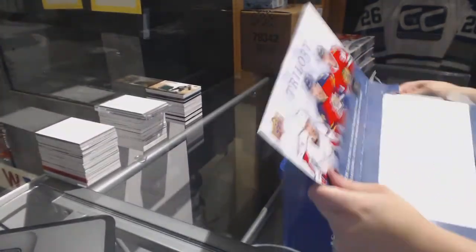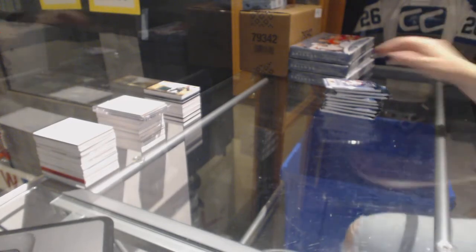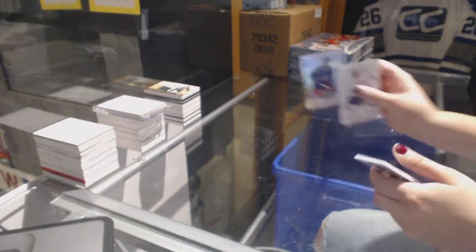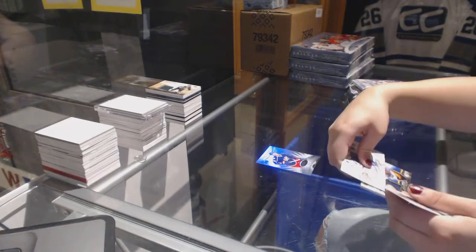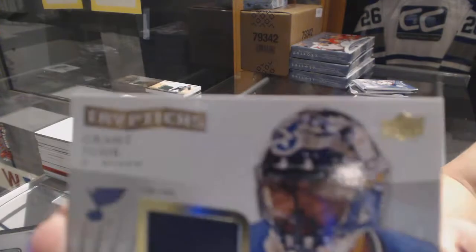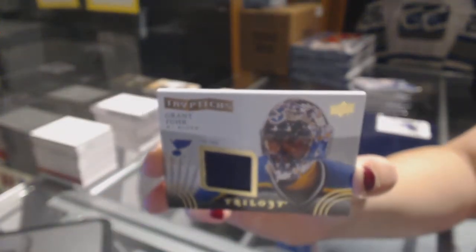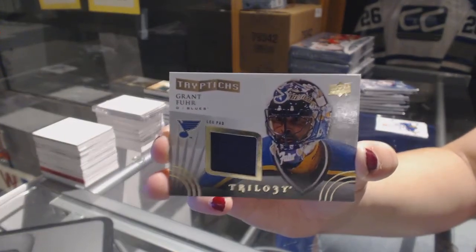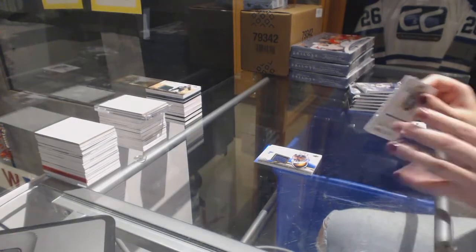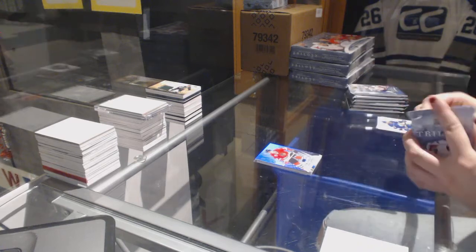Box number 5. Numbered to 499, Alexander Wennberg, rookie for the Columbus Blue Jackets. And we've got a Triptychs leg pad, numbered to 600 for the St. Louis Blues, Grant Fuhr. Numbered to 92, Jeremy Roenick for the Chicago Blackhawks.